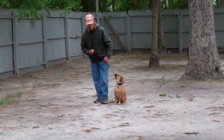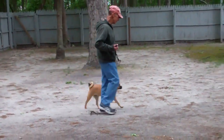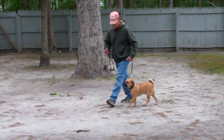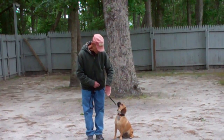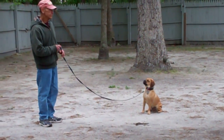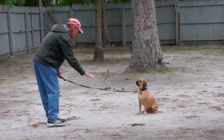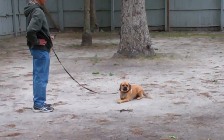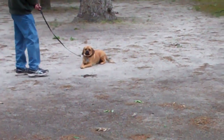Very good. And the very last exercise that we're going to demonstrate for you is your down from a distance. This is a little bit harder exercise because the dog's not next to you and he knows it. Fred leaves him in a sit-stay, walks out to the end of the training leash. This is the only time that you're going to use your right hand to give the command. Now, he didn't go the first time, so you heard Fred say no down, and just took a step in, and he went right down.